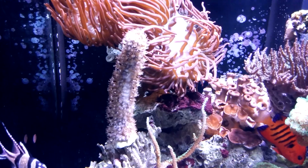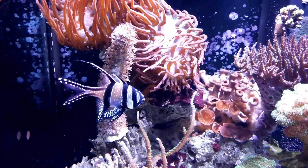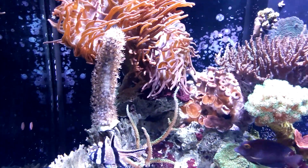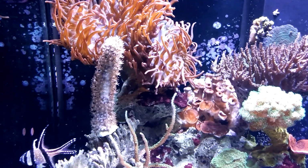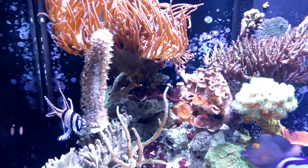And this is fairly new. We got this photosynthetic gorgonian. Kind of wanted one for a while. Did a trade-in with one of my bubble tip anemones because I had so many and they just keep splitting. So I traded it in, got this, got that sea urchin that you just saw and that pipefish for one anemone. So can't complain there.